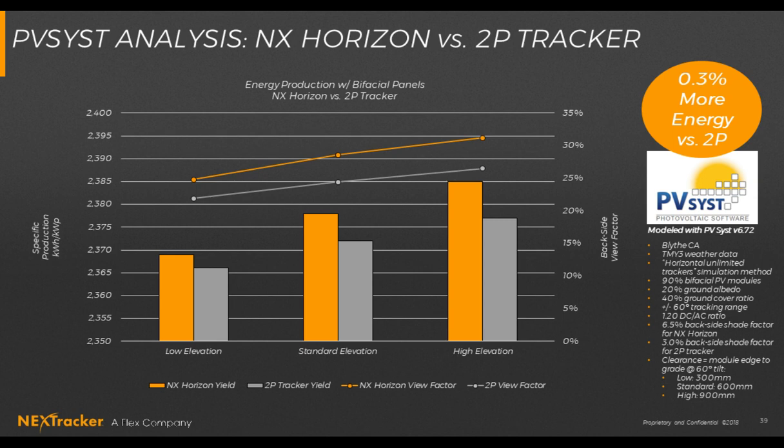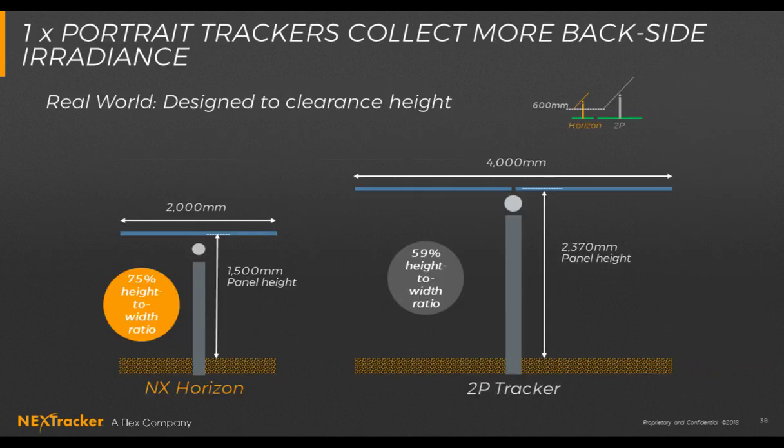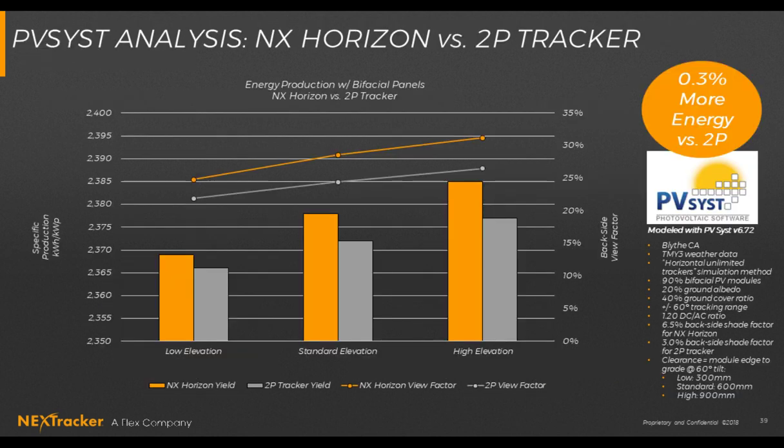So we ran a lot of the simulations. We did some field testing to validate these, and we are seeing three different scenarios, an apples to apples comparison. And the standard elevation is what you saw before, where if 2P is built at 2.37 meters, the 1P has to be at 1.5, and that is designed based on the ground clearance. With that, you see 1P outperforming 2P, even with a higher shade factor, about 0.3%. It generates 0.3% more energy. And these are some of the assumptions we used in our simulations.